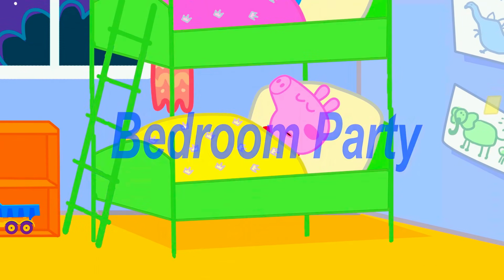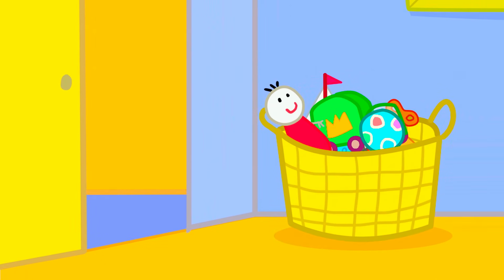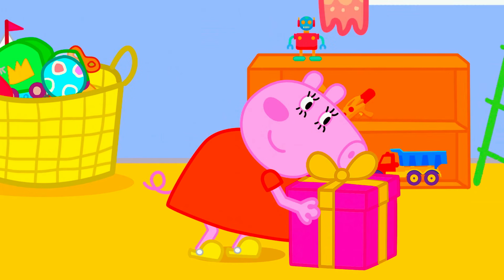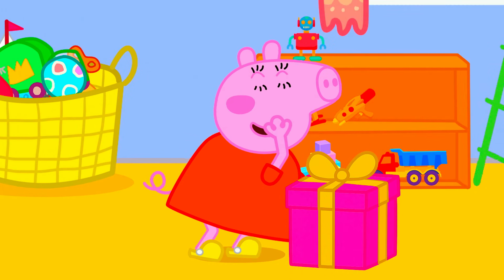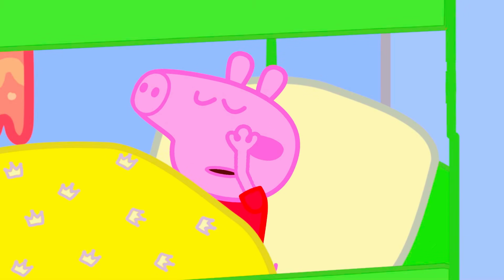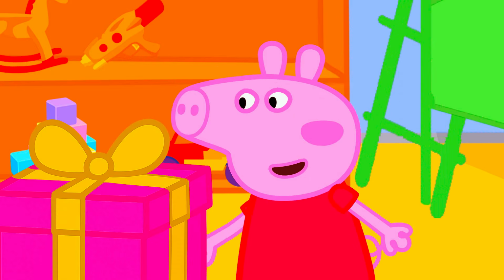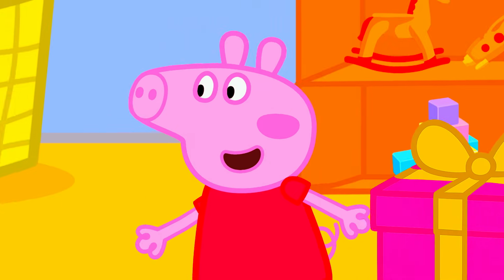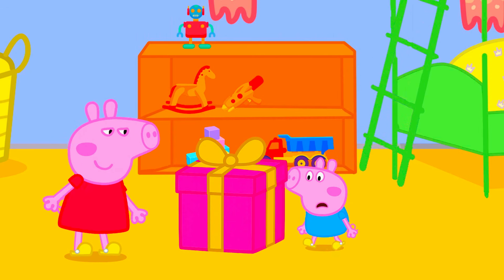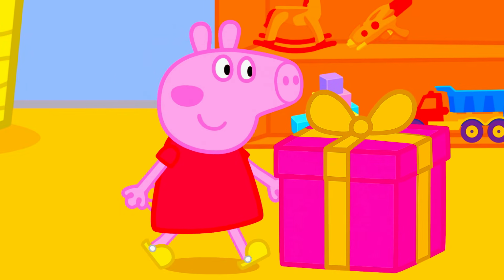Bedroom party! Peppa and George are still fast asleep, but something mysterious has just appeared in their room. The moment they wake up, they spot a big box in the corner, and it looks full of secrets. George taps on the lid to see what's inside, while Peppa listens closely, but all they hear is silence.